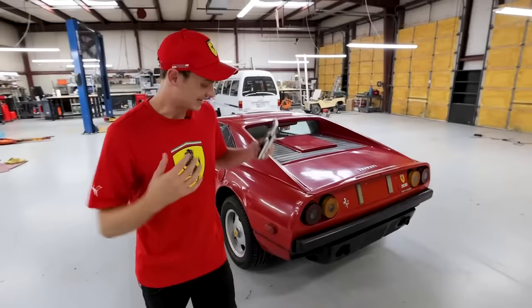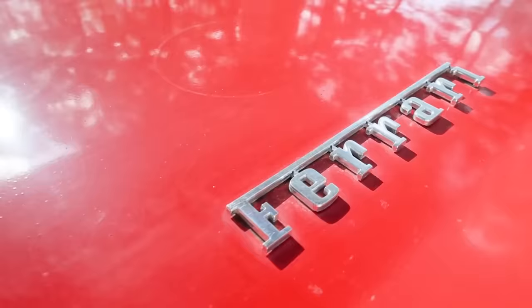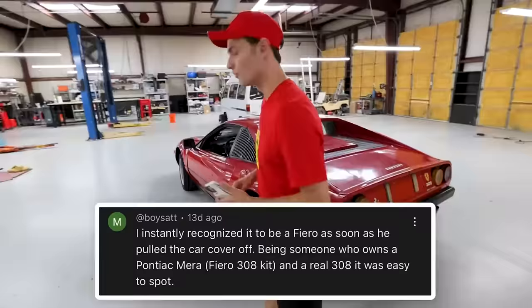And let me read you some of the hate. This dude says, there's no way they actually believe it's a real Ferrari. I mean, how would I not believe it's a Ferrari? It says Ferrari all over it. It's red. It's a Ferrari. This guy says, I instantly recognized it to be a Fiero as soon as he pulled the car cover off. Well, it's not a Fiero because this is not what a Fiero looks like. Those were sports cars. They did come in red, but it's just two different cars in the 80s. I don't think that's the case.